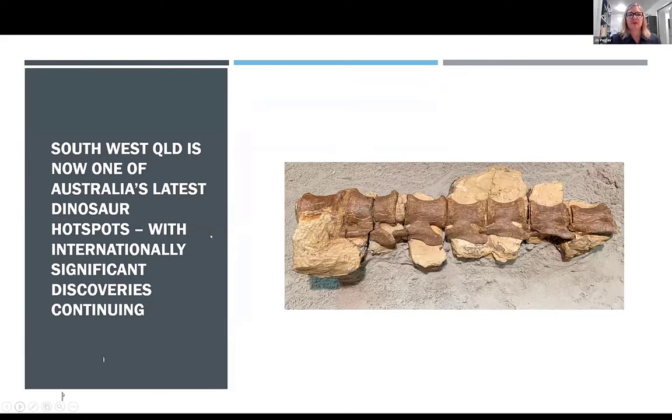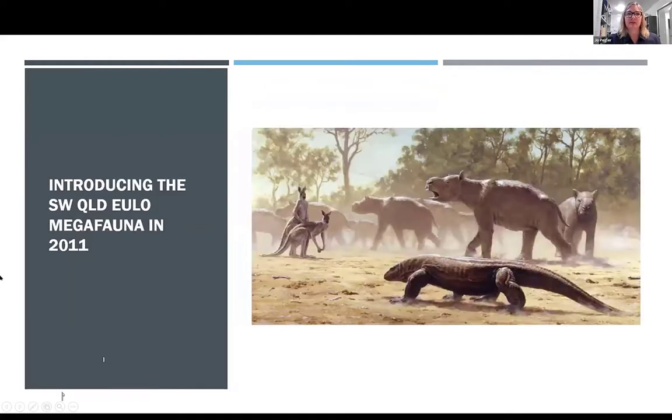We also have a megafauna collection. In 2011, we were invited to go down to a property near Eulo, which is about 3.5 hours from Eromanga. So we're now bringing new information about megafauna from a new area in Queensland, which is quite exciting.